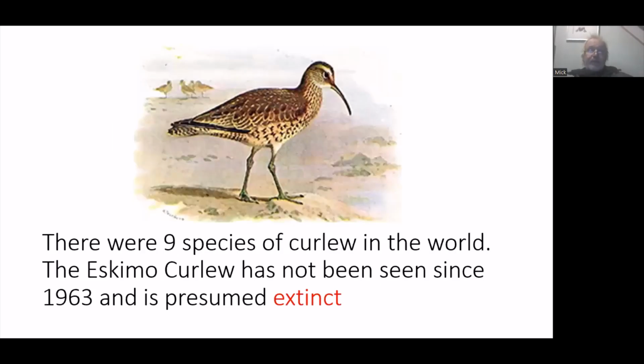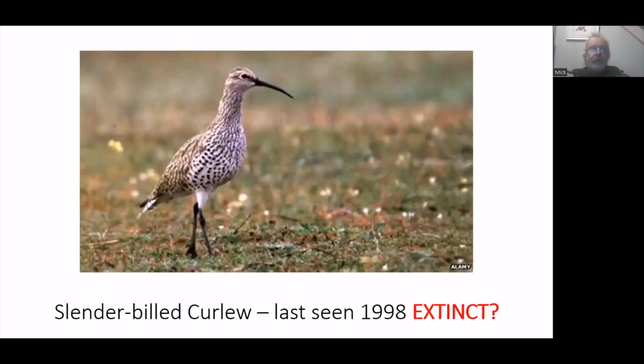There were 9 species of curlew in the world. The Eskimo curlew has not been seen since 1963 and is presumed extinct. The slender-billed curlew was last seen in 1998 and is now considered probably extinct.